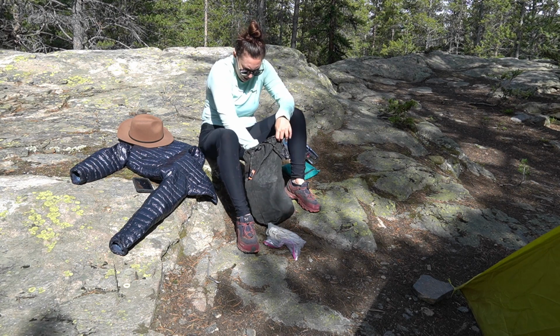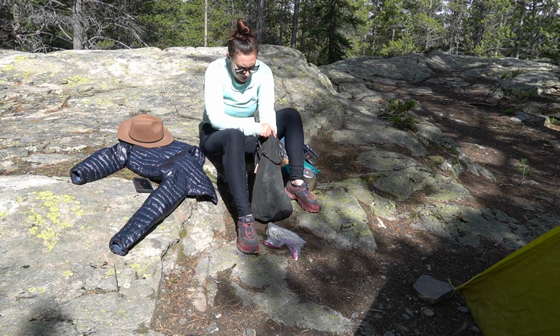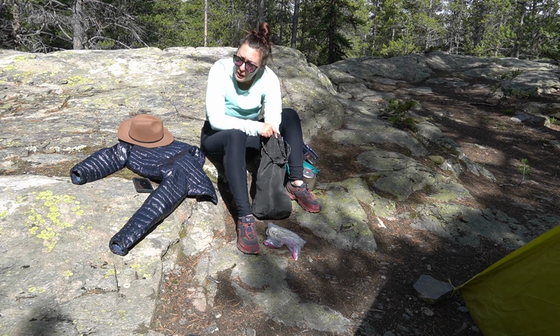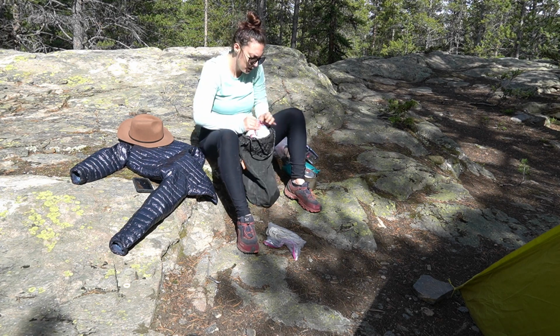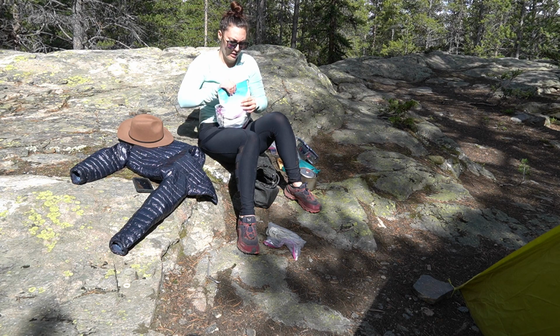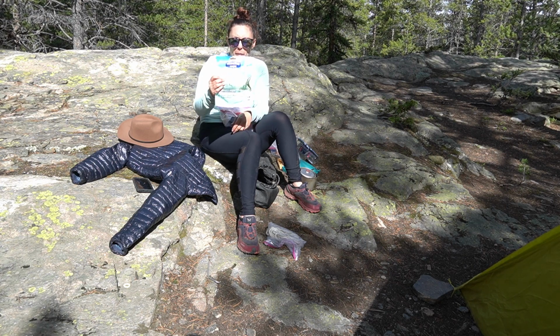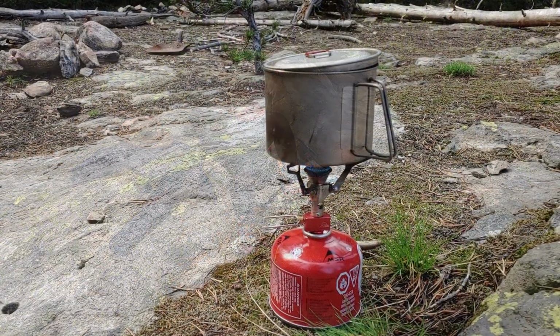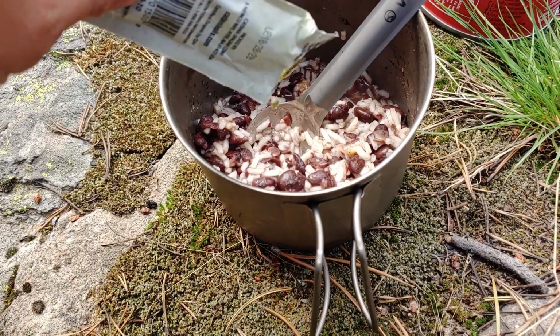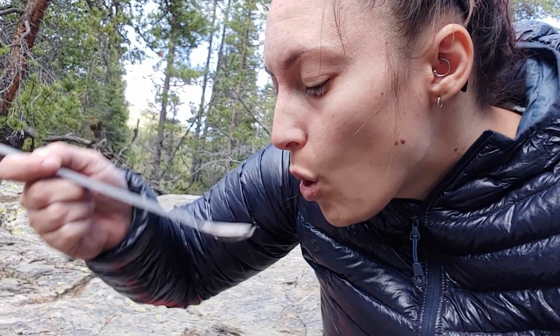So for dinner tonight, I think I have a stew or a soup. I can't remember which one exactly. So let's see which one it is, shall we? Surprise, surprise. Oh, I grabbed the Cuban coconut rice and black beans by Backpacker Pantry. So that's what we're having for dinner tonight. That is so good. You can really taste the coconut.